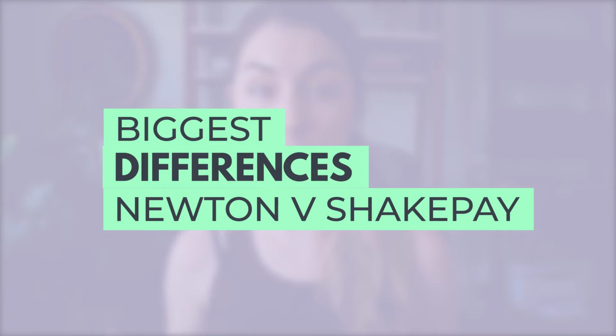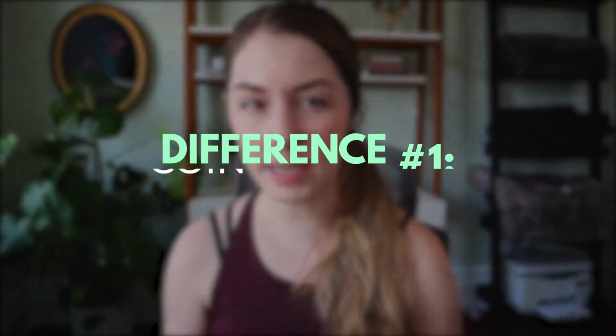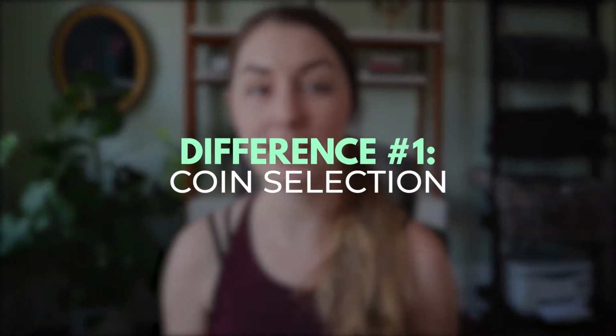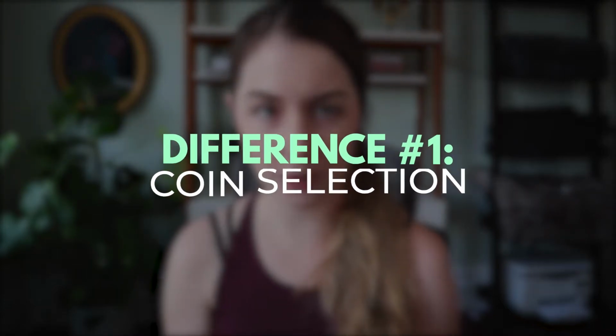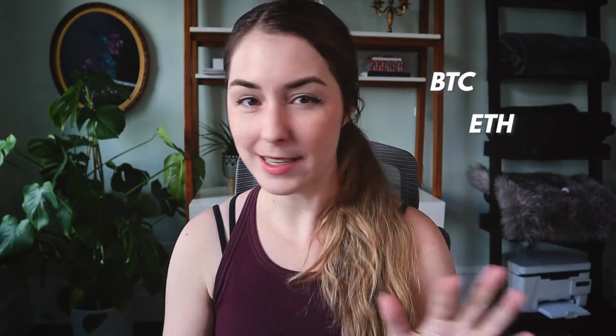Okay, so that wraps up how these two exchanges are similar. Now we want to get into how they're different. And this is going to be key in deciding which of these platforms you want to use. And the biggest way that these two apps differ is in their coin selection offer. So with SHAKEPay, all you can buy on the app are Bitcoin and Ethereum. That is it. It's simple, has the two biggest coins, and that is it.